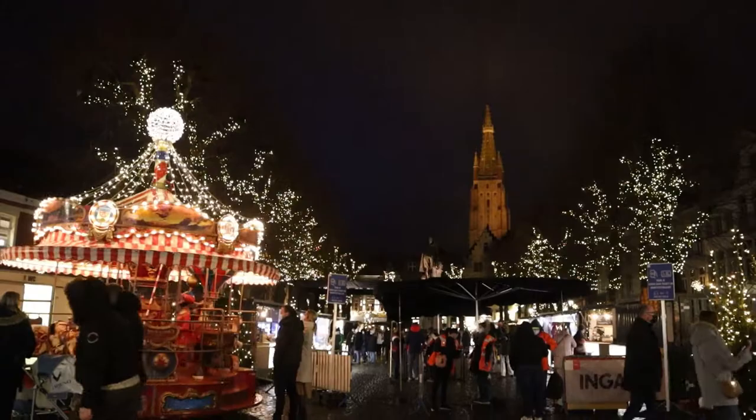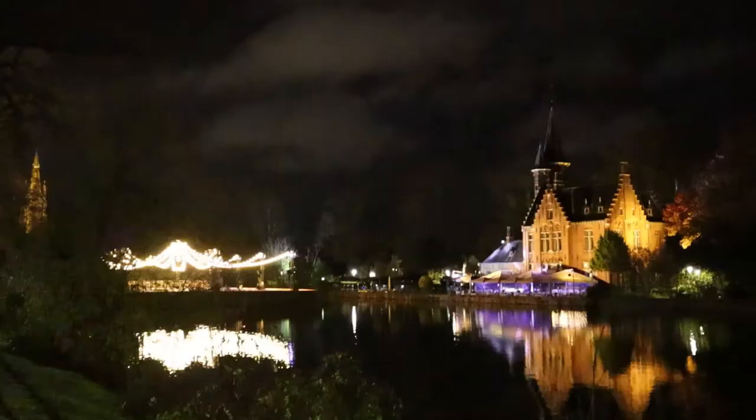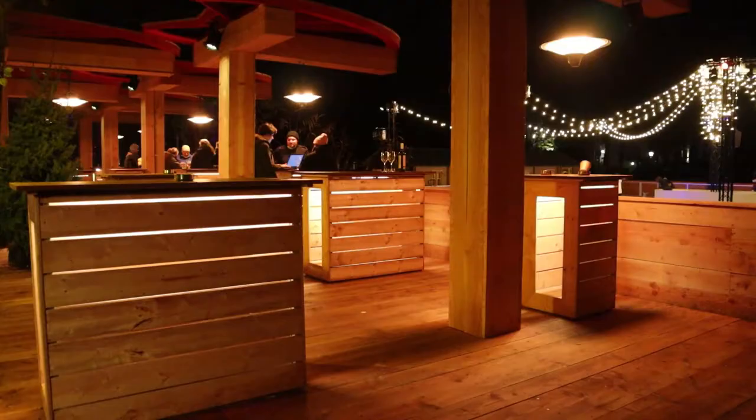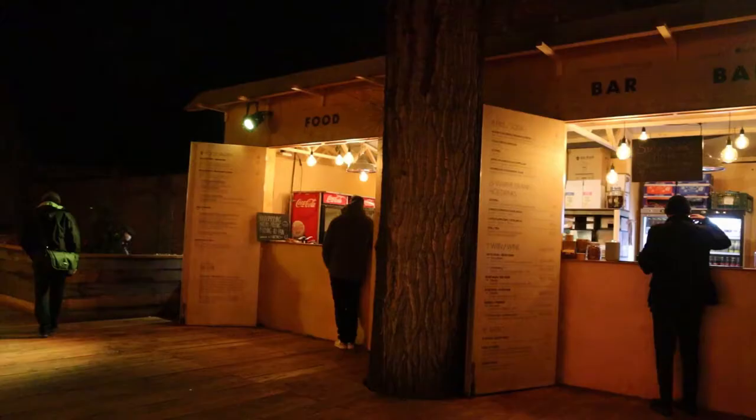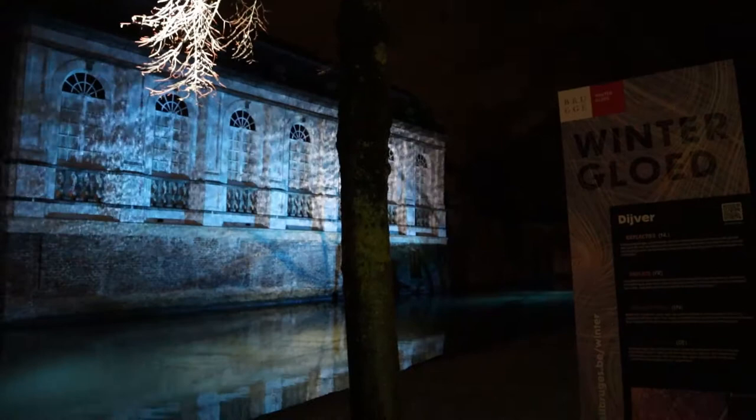There is a second Christmas market on the smaller Simon Stevin Square, and you can find the ice rink in the Minnewater Park. This ice rink is floating on the water and is part of the annual light installation walk. With the free official app called Wintergloed or Winterglow in English, you can walk around the city and spot them.